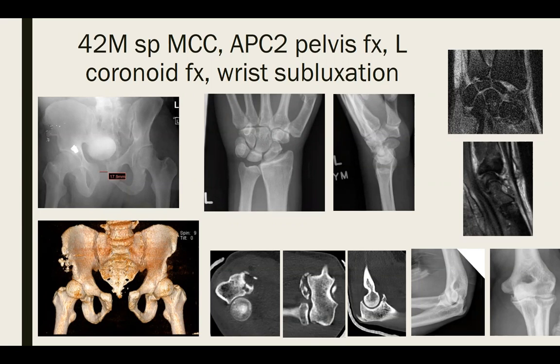So if you look at your middle image, there's a little dot. If you blow it up, that's part of the volar ligaments. And recognizing this, although it seems so simple, is not so simple. So the fact that you recognized this, because the majority of these go unrecognized, is a very good thing, because if you don't fix this right away, the results are horrible.